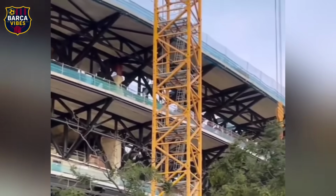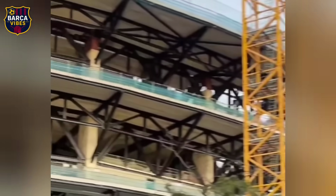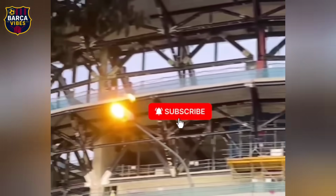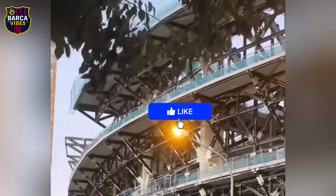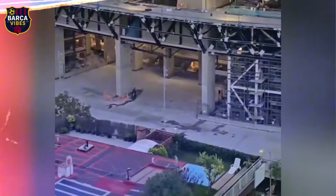In simple terms, the facade is no longer just a gray skeleton. It's now taking its final architectural form, and soon those blue and red aluminum panels will lock into place over the new concrete shell, giving the stadium its final Blaugrana skin.